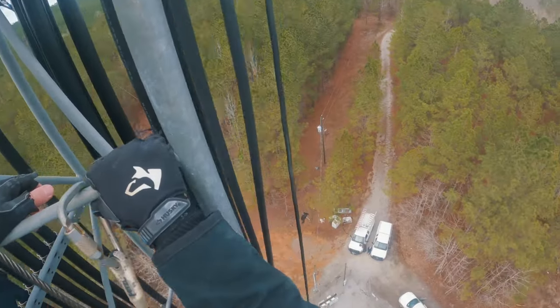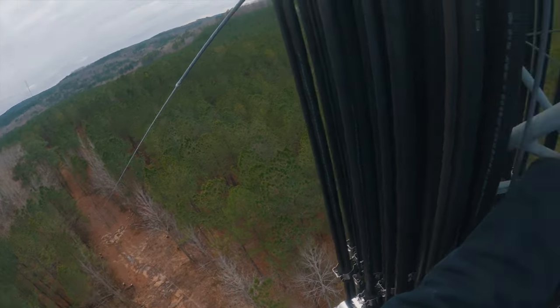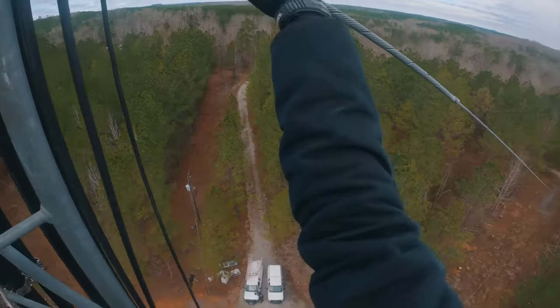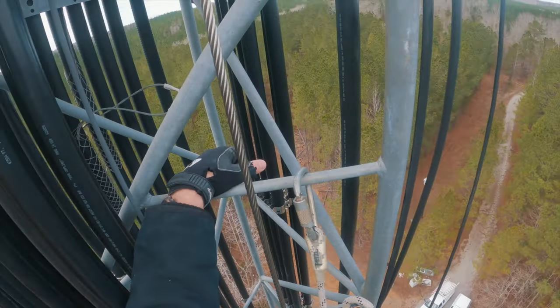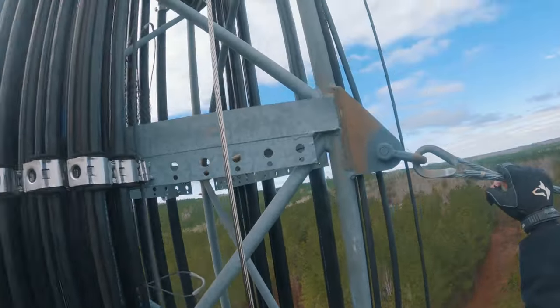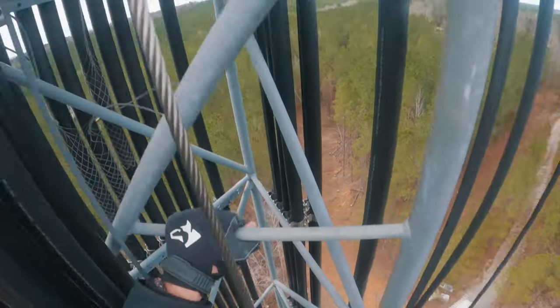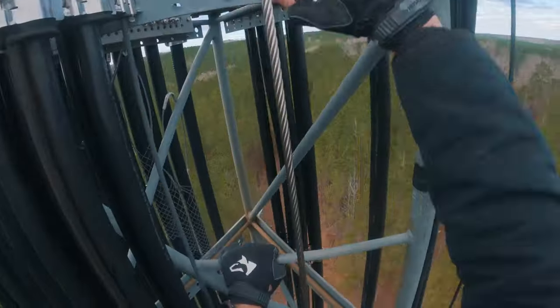Kicking my ass. Haven't climbed in a while. Work has been super slow. The sun's kind of coming out, which is good because it's pretty cold without it.